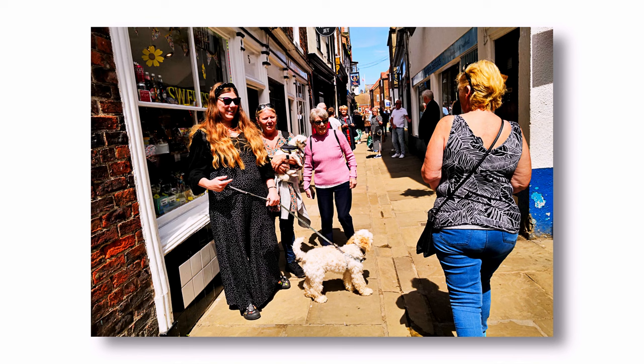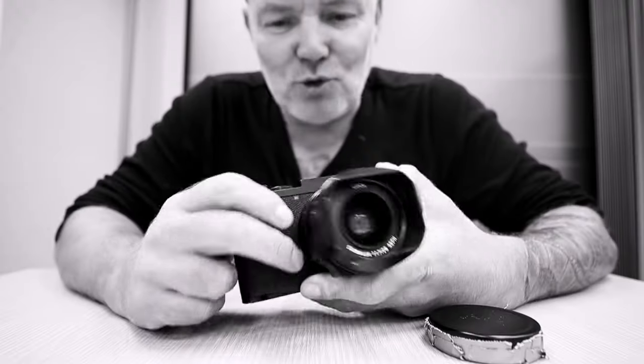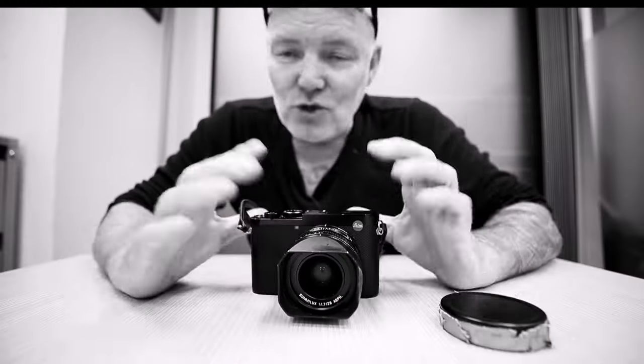So I had a couple of hours there with my family on a recent trip. I went off on my own and did a few photographs, and I pulled out my absolute favourite camera at the moment, the Leica Q2, just to get a few photographs.